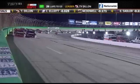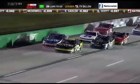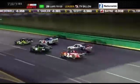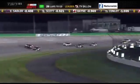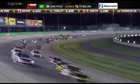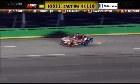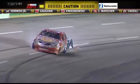Brian Scott restarted 6th. He's in 3rd. Just flying as they go down the backstretch. 26 laps to go. You've got to make your move now. Cale Conley is running 6th. He said that early in the week. Got the 14 car up in the wall. And the 14 of Eric McClure hard into the wall. A lot of damage on that car.